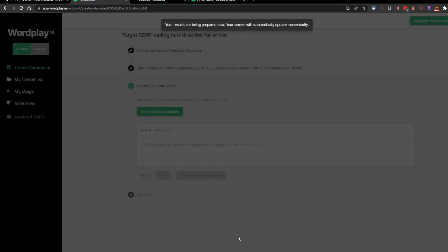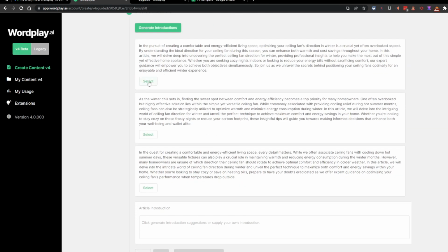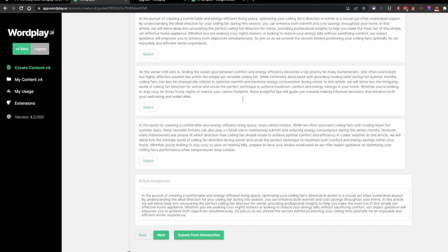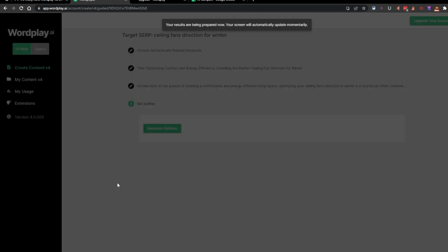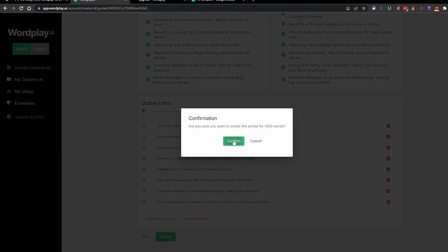We're not going to read over this one since we read the last one. I will say that it's actually pretty quick. It's not terrible. If you're reading over 3 options on every section, though, it will end up taking a lot of time. So don't expect Wordplay to save you a whole bunch of time. Okay, add all, submit. It's going to be about 1,600 words.